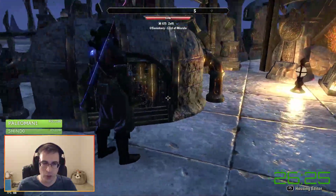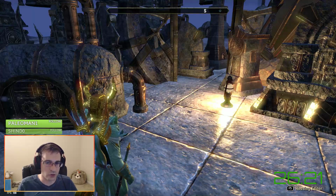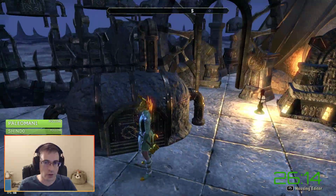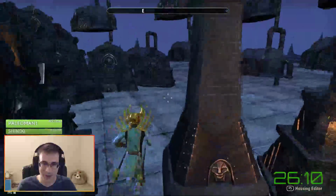Big bulky pieces don't tend to have a lot of good resale value on the market. We'll see if that stays true on something like this, but people do really love the Dwarven items. I've seen people begging on forums for more of this Dwemer type of stuff.